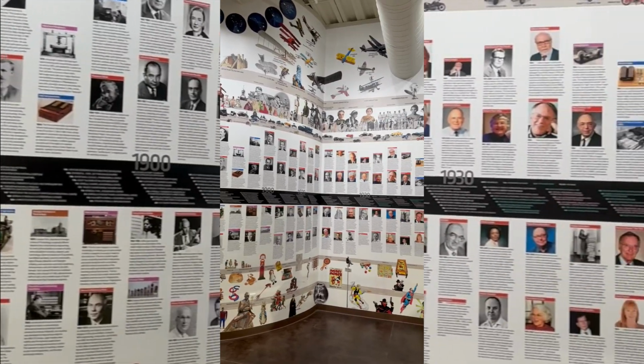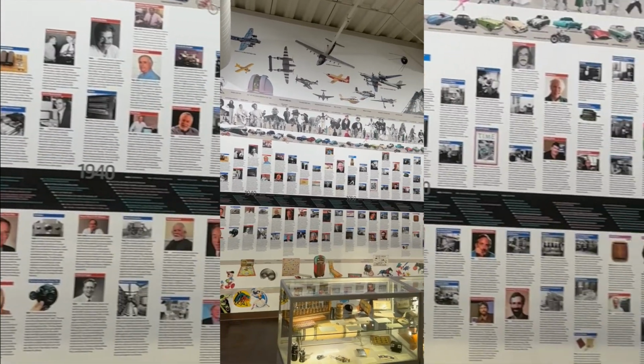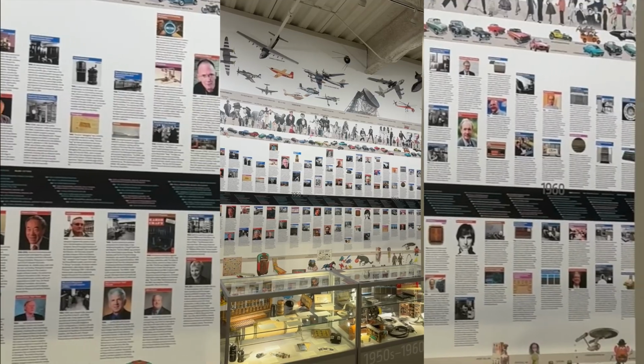Behind the cabinets is a truly fabulous timeline of computer history, including many things to search for throughout your visit.